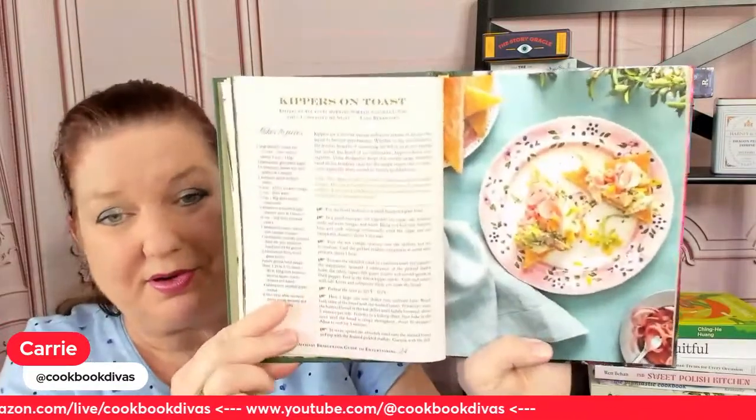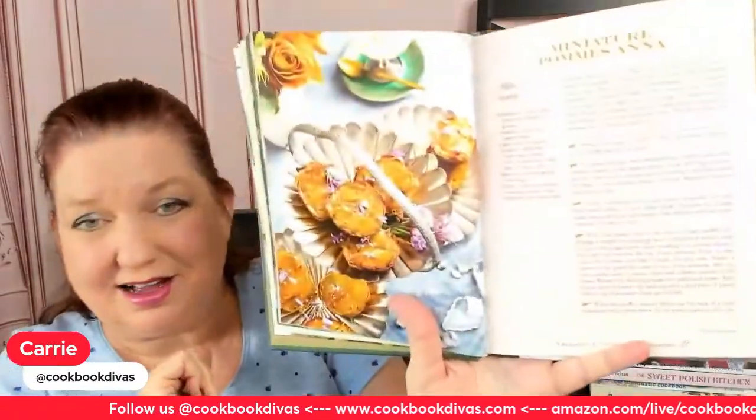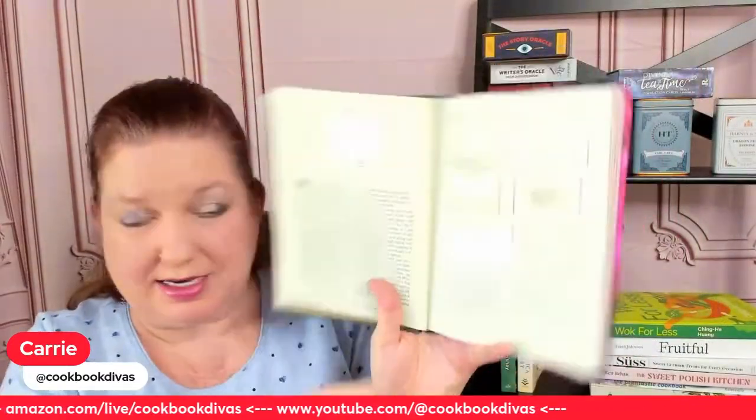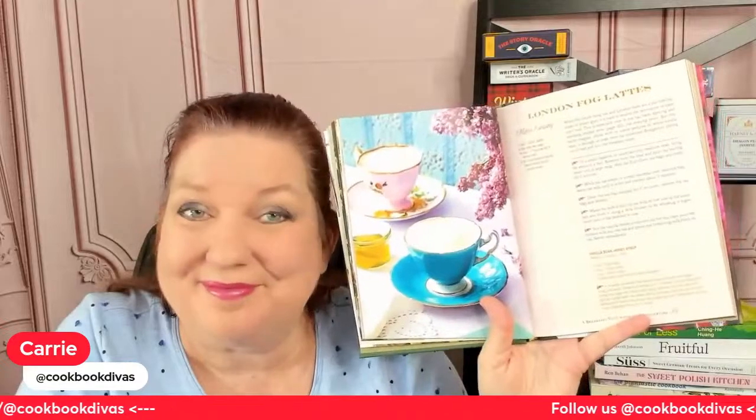Okay, so I'm going to jump in and show you some of the beautiful kippers on toast. I bet they had so much fun shopping for dishes and props for this cookbook. This is miniature Pavlovas, or Pavlovas. Sparkling cocktail bar and how to make it. The art of the calling card. We don't really do calling cards anymore. London fog lattes. How fun would that be?